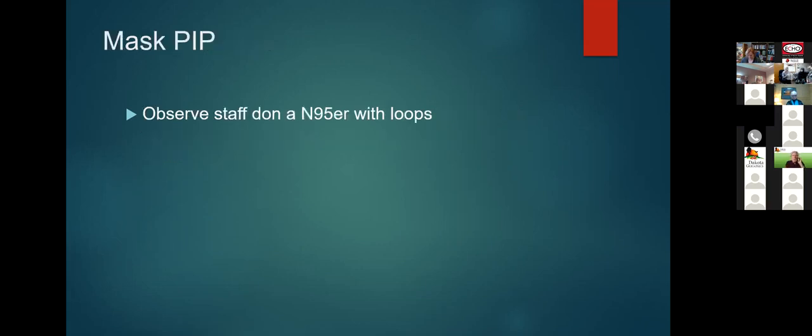So just as a thought, we're hoping that there's a PIP of the month club. If you reflect on whether you've initiated a PIP over 2021, consider doing a new PIP each month. These should be ongoing. One suggestion was just to observe a staff member putting on an N95 mask with the loops as opposed to touching the mask. So that might be a very, very simple observational masking audit. Next slide, please.